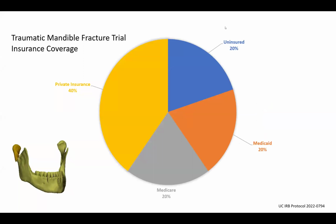Now, this study so far, looking at the insurance coverage of the enrolled subjects, 40% have private insurance, but 60% fall into a category where we're not hopeful of seeing insurance reimbursement. That's 20% who are uninsured, 20% who have Medicaid coverage, and 20% on Medicare coverage. And currently, Centers for Medicare Studies is not allowing payment for category 3 codes like we are charging. Some of the private insurance companies are paying under these codes, but we're seeing a low net return on this.